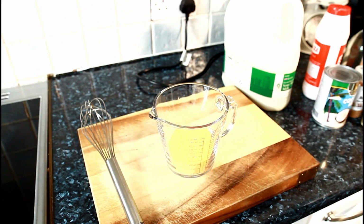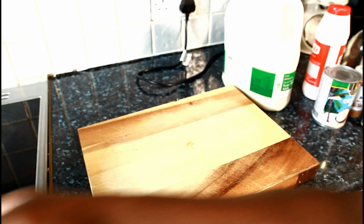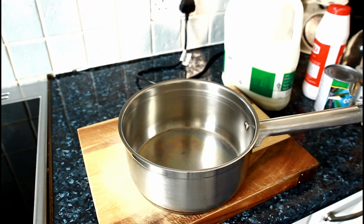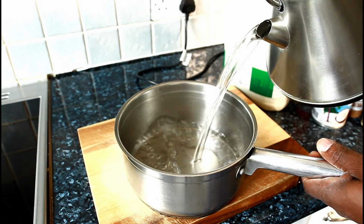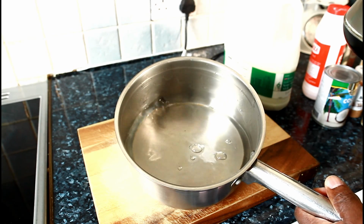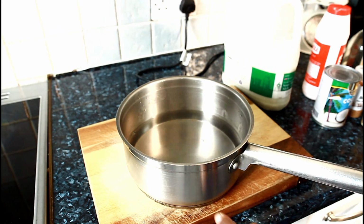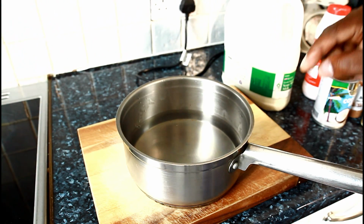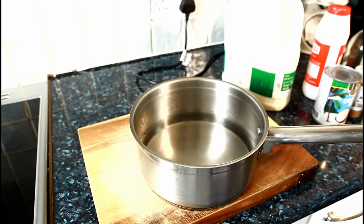Alright, so now you need a medium-sized pot like this right here, and I did boil my kettle. So what I'm gonna do is pour some water inside of it. Not a lot of water, as you can see the amount of water which I've been using, roughly about quarter pot of water. Now we're gonna put this to the boil on the stove, because I'm not making a lot of porridge, it's just a little bit.